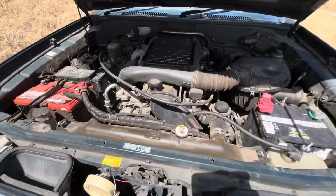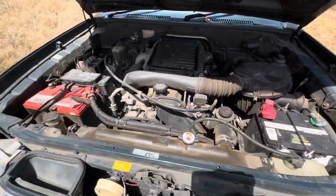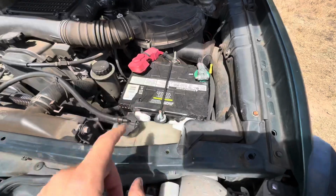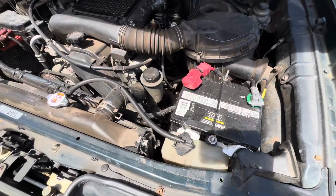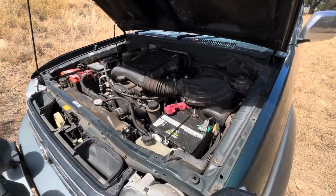So this is the dual battery setup in the KZJ95. Just paralleled across to the other side, positive to positive, ground to the chassis. Sometimes people ground them all the way across with both cables, not really necessary.